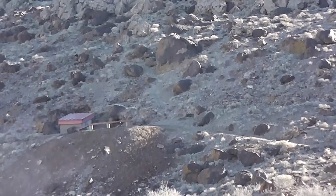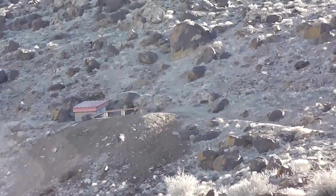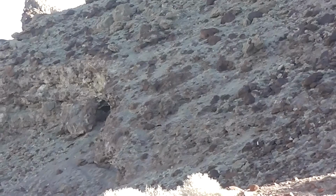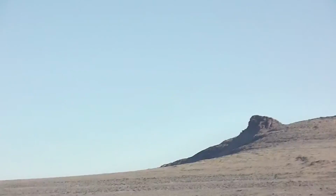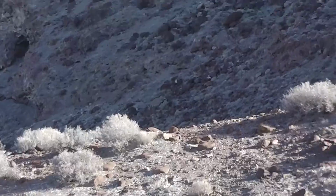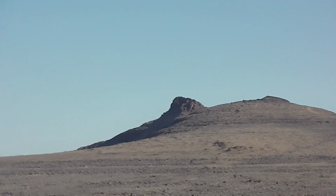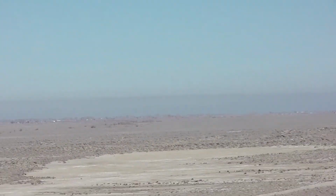What I also wanted to show you was that little structure right there, which is in fact Hidden Cave. And then if you pan out this way just a little bit, you see that hole right there, which is another one of those divots. Oh, mercy. Get my pole here. And then to give you a reference, there's the little rock, and then across the street the big rock. And then of course the valley.